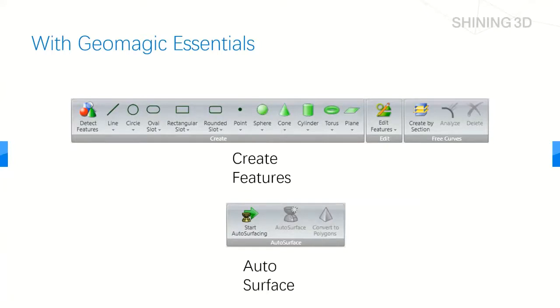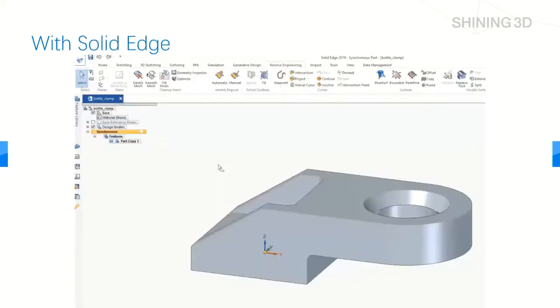And besides creating features, we can also do auto surfacing. This will help you to extract unique surfaces, like special free-form surfaces. And these surfaces can be used as reference for designing in the CAD software. And for Solid Edge, we can do the same thing.